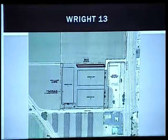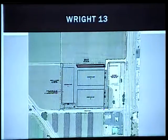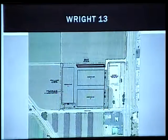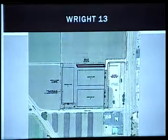The site would have two driveways along Wright Road, one on the west end of the site and the other on the east end of the site. Staff would like the record to show that the proposed driveway to San Felipe Road is approximately 326 feet in length and approximately 30 feet wide.